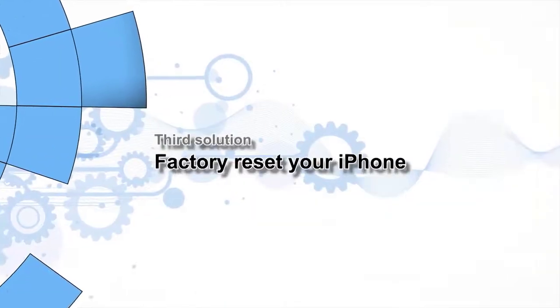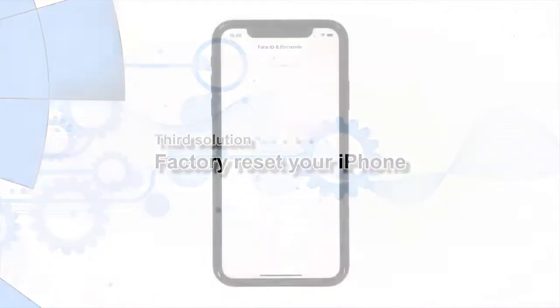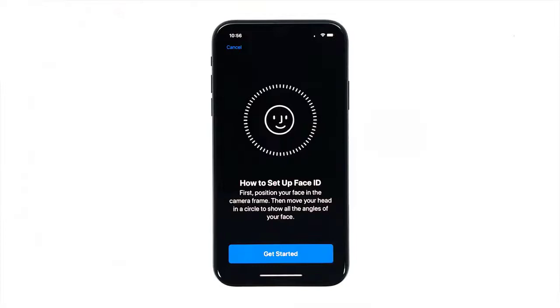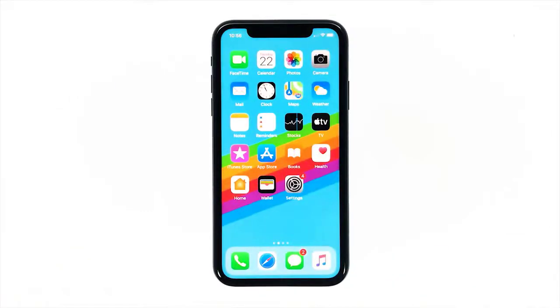Third solution, factory reset your iPhone. At this point, if the problem still occurs, you have no other choice but to reset your device. A reset will fix any app-related issues, including this one. However, make sure you make a copy of your important files prior to the reset. When ready, follow these steps to reset your iPhone.